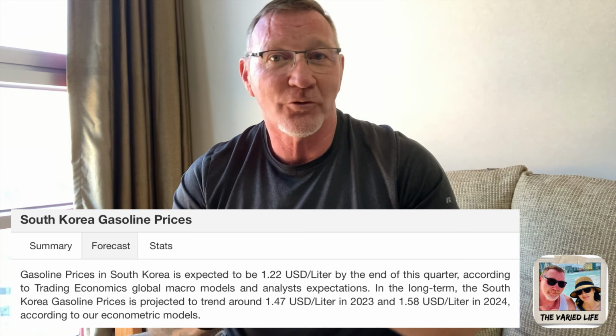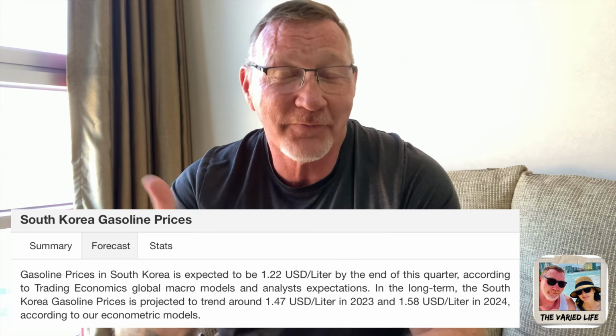Whether you're going to rent a car while you're here, maybe just on vacation, or buy a car after you get your immigration visa approved, currently gasoline is around $1.20 per liter. So if you have a vehicle that has a 10-gallon tank, that comes out to 37.84 liters. When you do the math, it would cost about $45 or so to fill up the tank.